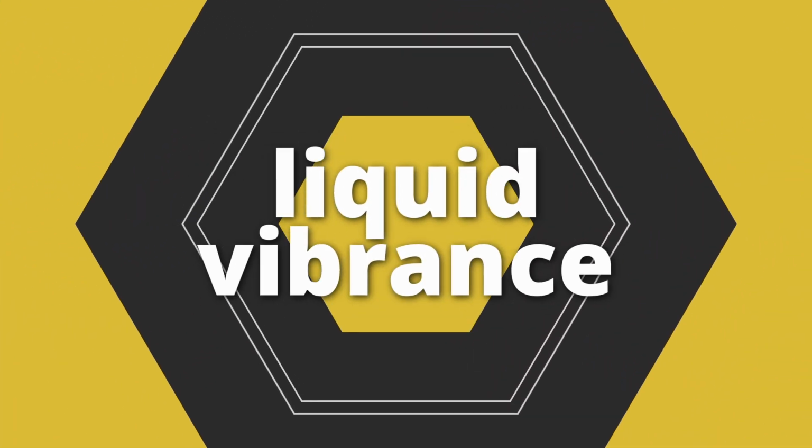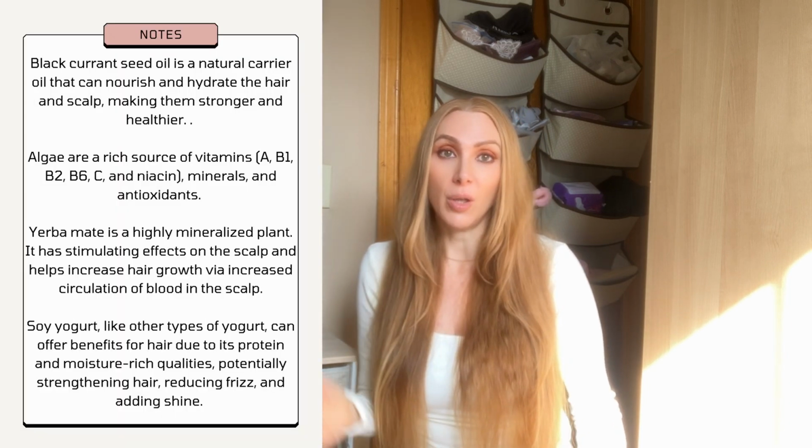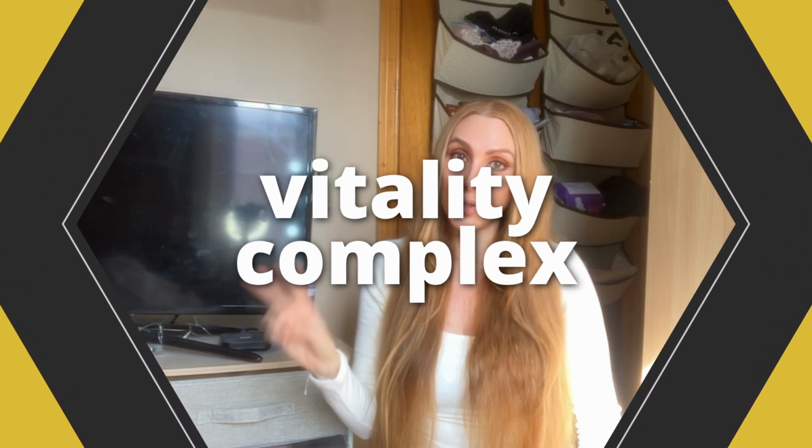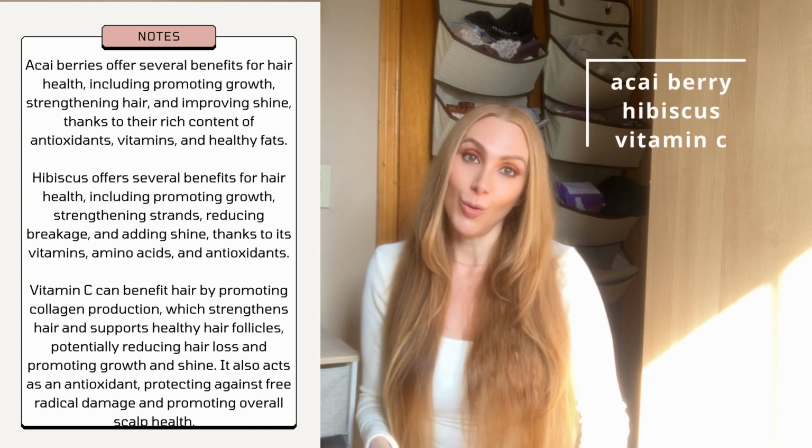Let's talk about the liquid vibrance complex. For example, I'm going to read a little bit of what is in these ingredients. So this is specifically good and nutritious for your hair and your scalp to enhance moisture and shine. And the combination here, which by the way is color protecting, has black currant, algae, soy yogurt, as well as yerba mate. They are all phenomenal. And again, I go through all the ingredients in the previous video. So the vitality complex is number 2, that promotes and enhances beautiful, youthful hair. And some of these ingredients include acai berry, hibiscus, mangosteen, and good old vitamin C.